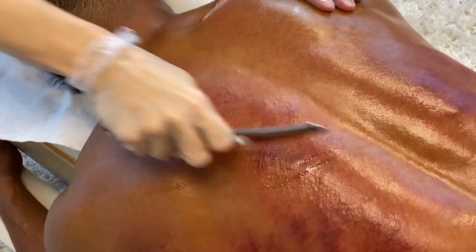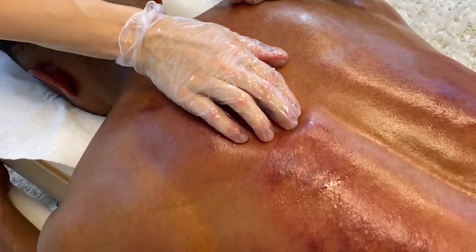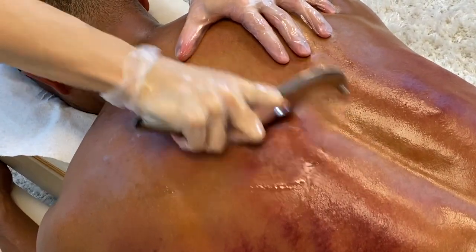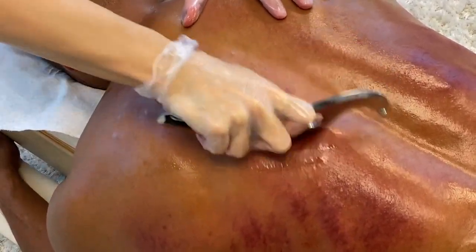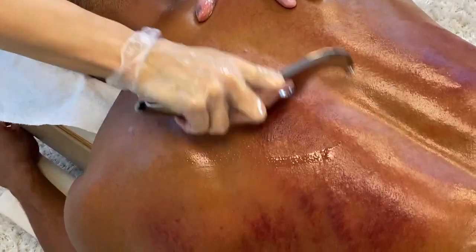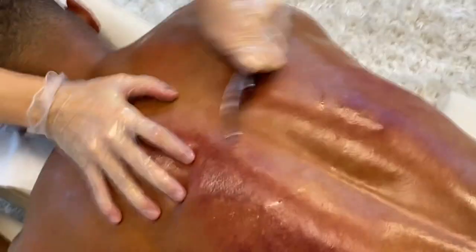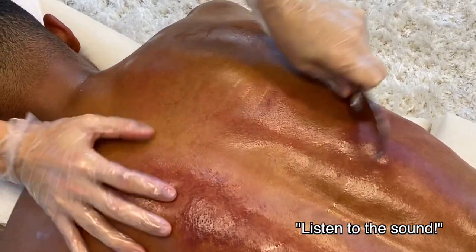Oh man. This one is one that you're going to need to slowly break down. It's pretty gnarly right there. I don't want to bust it up so much that you have no structure or integrity left. You've got to keep the integrity there. Just push it just enough. I still want your muscle to contract. I don't want to break it down so much. Listen to the sound.